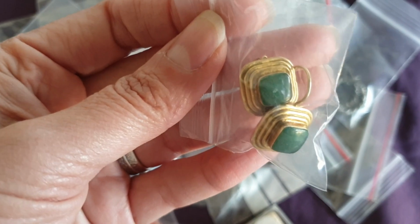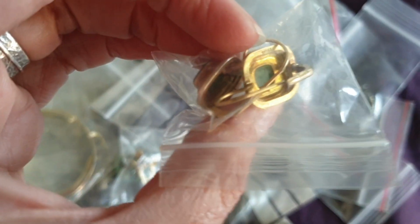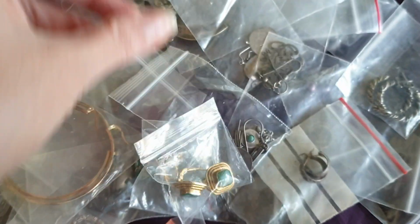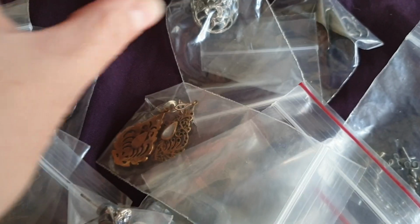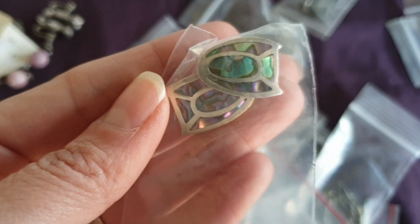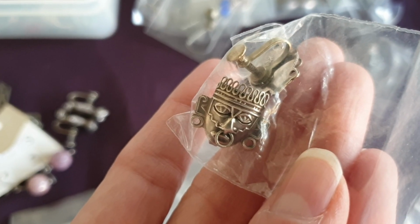This pair is really lovely. I thought they were gold at first, but they're actually gold over sterling. Really nicely made. The green stone, beautiful earrings. More of a dig. These ones are lovely. And there's quite a few Mexican pairs in here with paua shell. There's these Peruvian mask ones that are really cool. I think they're Peruvian, or maybe Mexican as well.